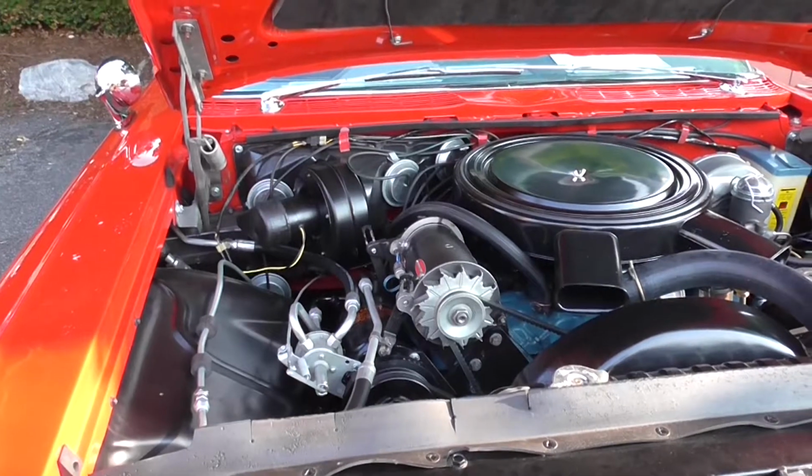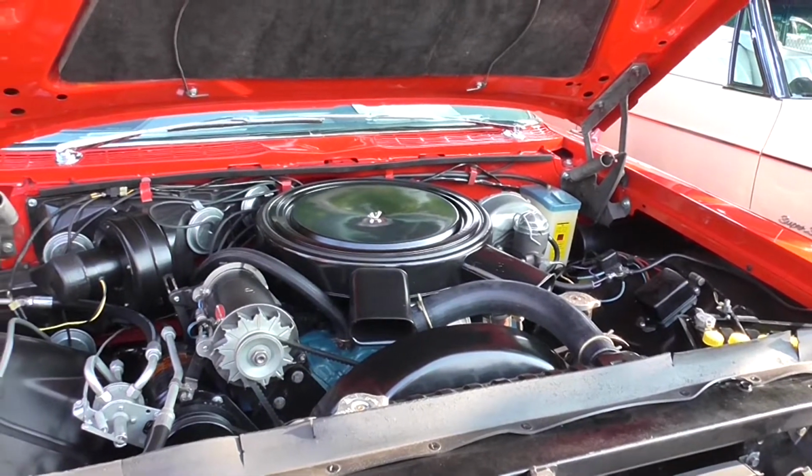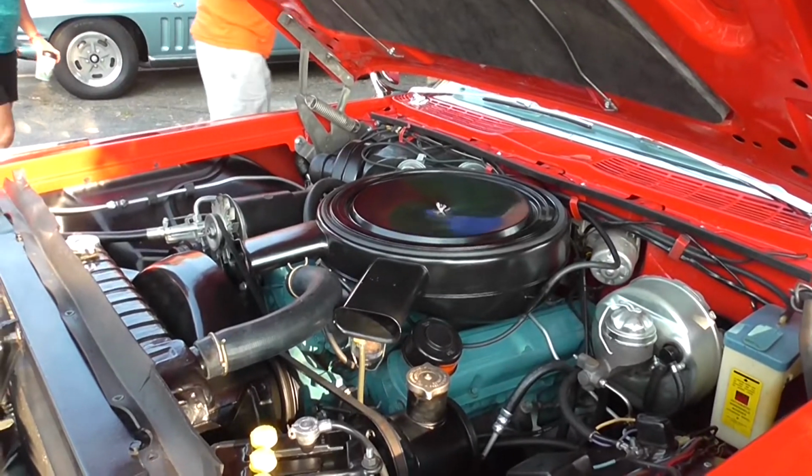Can we take a look underneath the hood? That'd be great. Yeah, 389 tri-power. You can see the air conditioning, all factory air still here. Do you guys have to do much with the engine? I had the engine rebuilt.